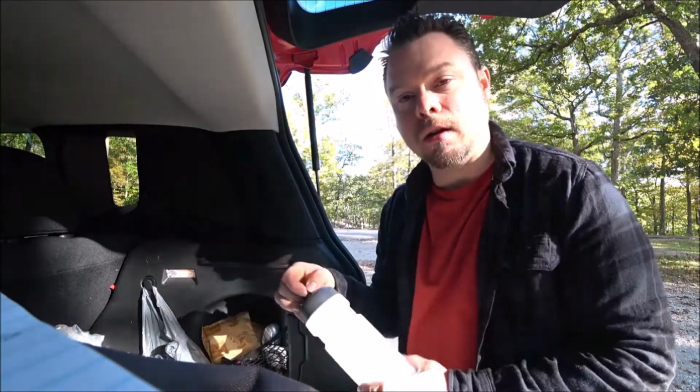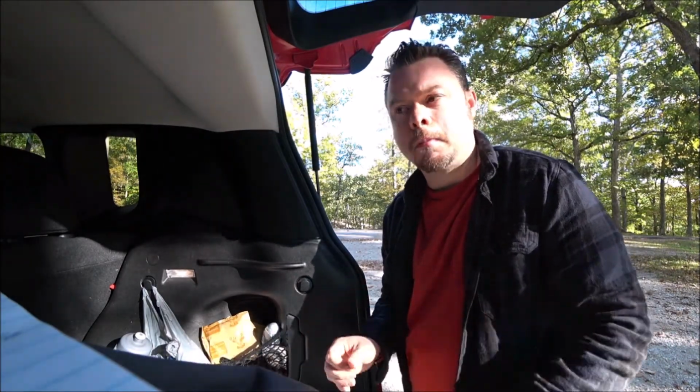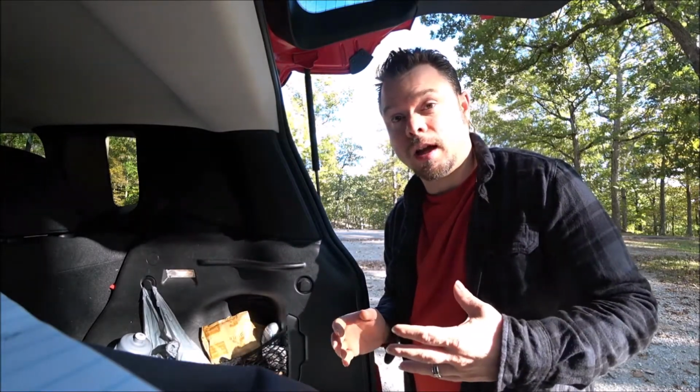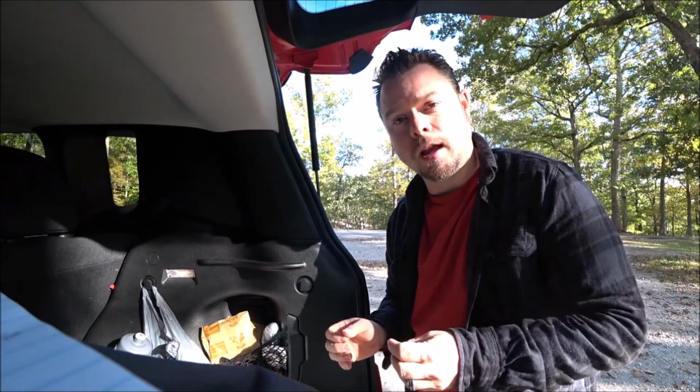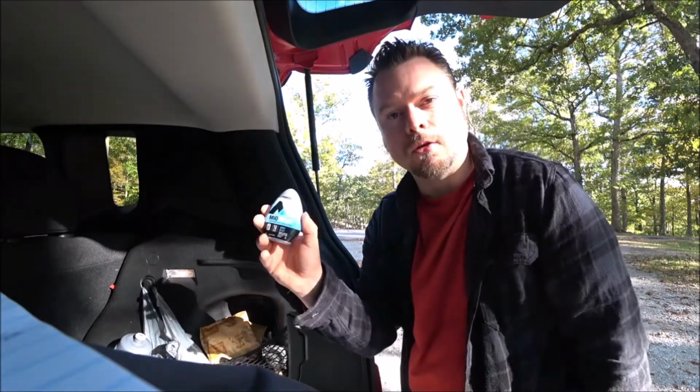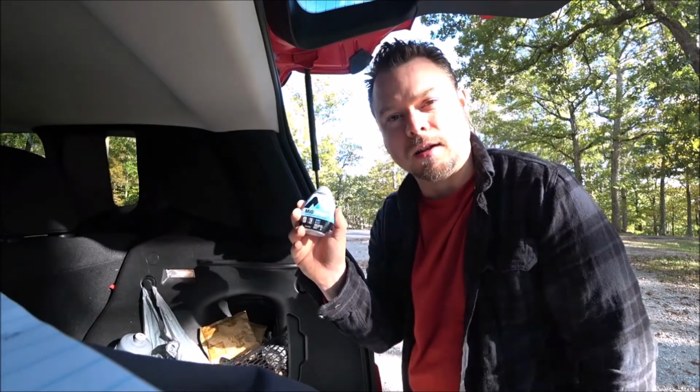And definitely carry some extra water, especially if there's some kind of delay. Maybe there isn't anything wrong with your vehicle or anybody in it, but maybe there was a wreck up ahead and there was a really long delay. So have some food on hand, have some extra water, and I also like to pack some Mio Sport with some electrolytes in it as well.